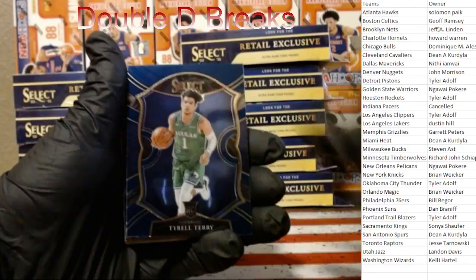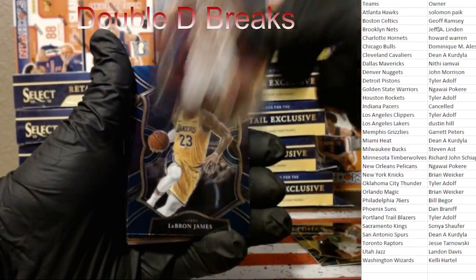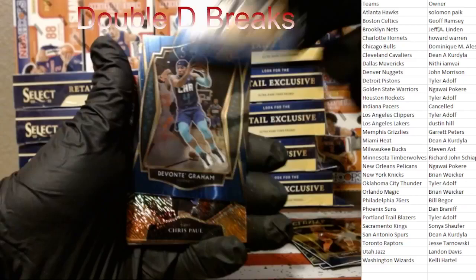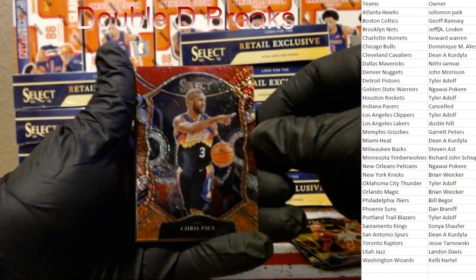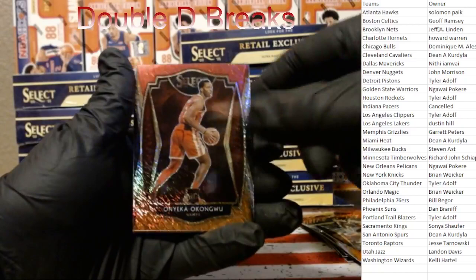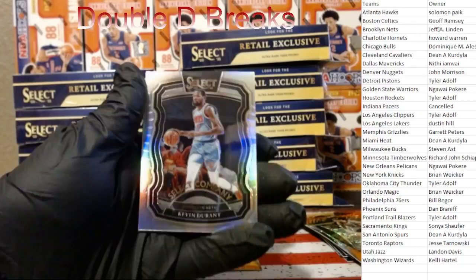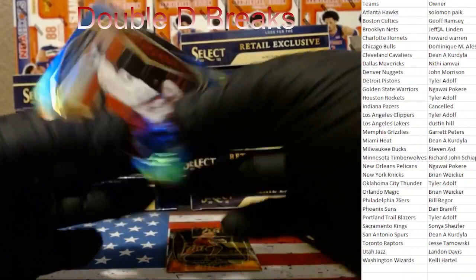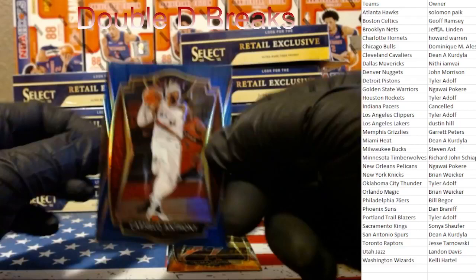Aldridge, Oladipo, Coro, Bron Bron, Precious, Kawhi Leonard, Theo Maledon, Kongwu, Josh, whoops, Devontae Graham, then we got a Chris Paul, Shimmer, Blake Griffin, Nakongwa, and who's this, Josh? And behind that, we have a Select Company Silver, Kevin Durant for the Nets, Eric Bledsoe, Silver, and a Carmelo Prism. I believe it's Prism, isn't it? Yeah, the base Prism.